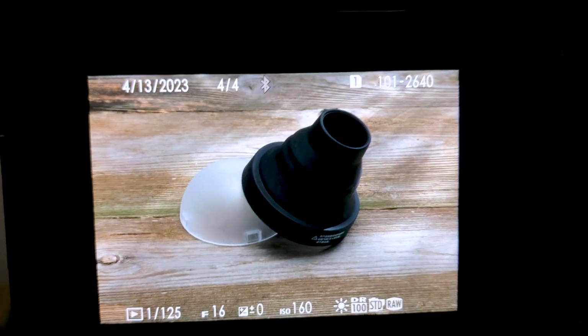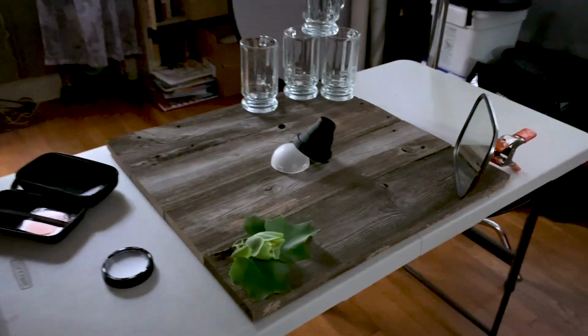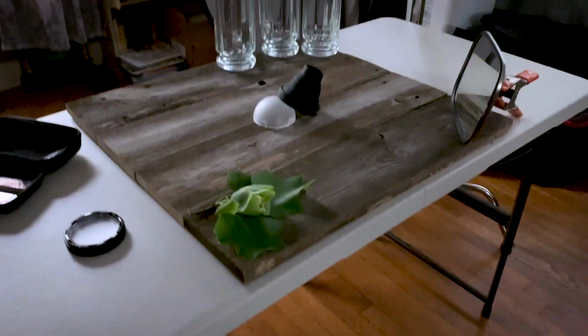That's the shot I took so far. So let's get the actual flower in there and start tweaking. This might be kind of quick because I'm not sure how long that's going to look good.